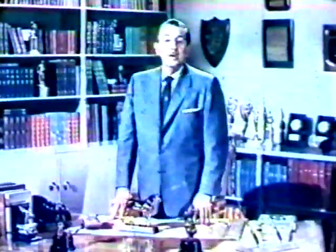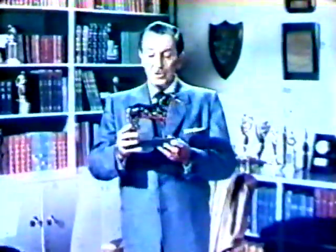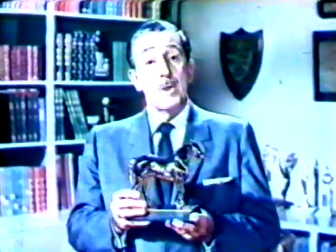Our story this week is about the quarter horse. Speed, strength, and cow sense are his trademarks. He began as the all-purpose horse of the settlers in Virginia and the Carolinas. When the first thoroughbred horse came to America, he found the quarter horse there before him.